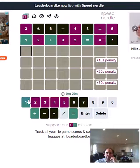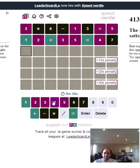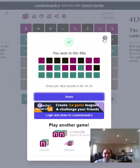Oh, we've got quite a lot, so it's potentially... Oh, it could be lots of things. It's not going to be 14 and 2. What can the units digit be? Could be 4 and 5. Yes, let's try that. So 15 it would have to be, plus 24 equals 39. 46 seconds. That's one of the quicker ones. I'm not always that quick, to be fair.